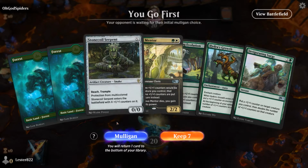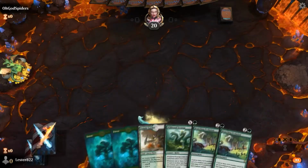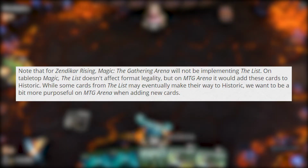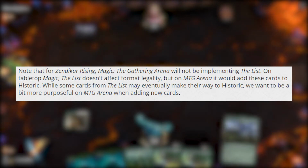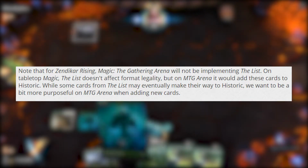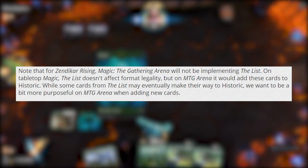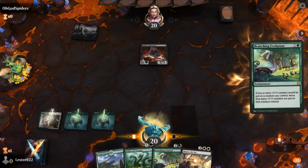Now, obviously the booster I'm talking about is set boosters, and in the announcement article for set boosters, this statement was found. "Note, for Zendikar Rising, Magic the Gathering Arena will not be implementing the list. On Tabletop Magic, the list does not affect format legality, but on MTG Arena, it would add these cards to Historic. While some cards from the list may eventually make their way into Historic, we want to be a little bit more purposeful on MTG Arena when adding new cards."